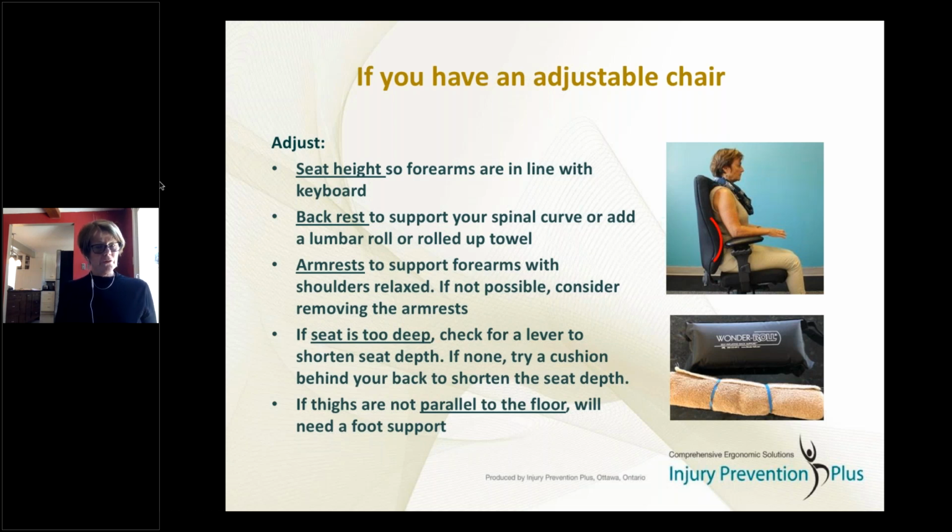Armrests, if they're able to be adjusted to the right height so your shoulders are relaxed, you can use them. If they come forward too far and prevent you from getting close to the surface your keyboard is on, you may want to lower them and put them out of the way or take them off, because they can stop you from getting close enough. If the seat is too deep and you're getting pressure on your thighs and you can't really get good back support, tuck a pillow behind you to take up some of that depth and give you the support. Okay.